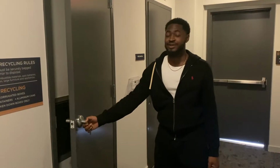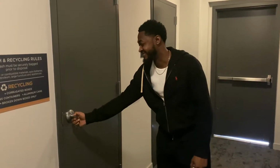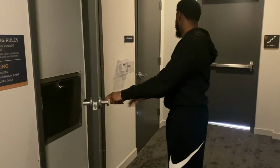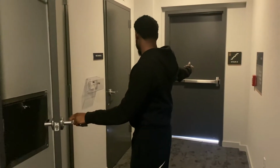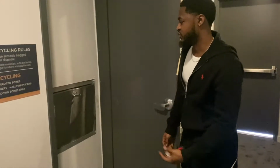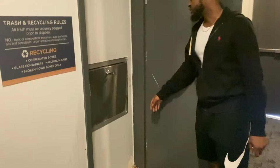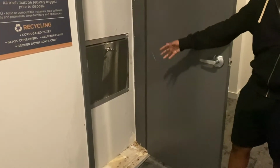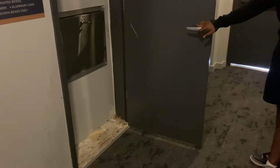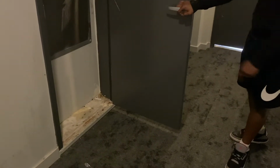Do people live on the first floor though? Yeah, I live on the first floor. So you have to come upstairs with your trash. Or sometimes I have a vendor, dumpsters outside, but then I would have to go outside. And sometimes the trash piles up and it just sits there in the hallway. So it just sits out here?